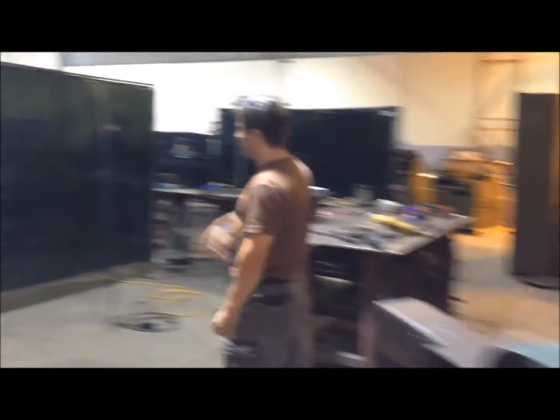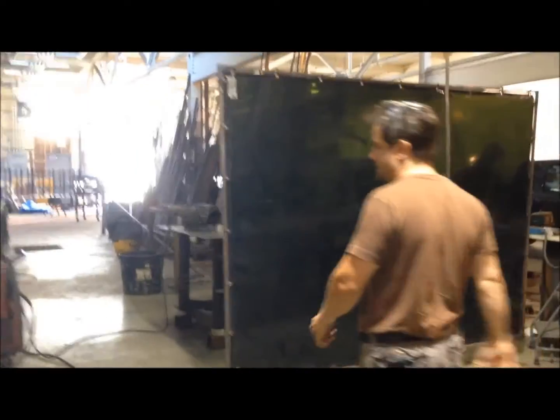And as you come over here, we have our fabrication and layout. So we have all of our bigger machines here. We have 2 big TIGs, 2 big MIGs, and 2 little MIGs floating around here somewhere. And a little plasma torch over here on the side.